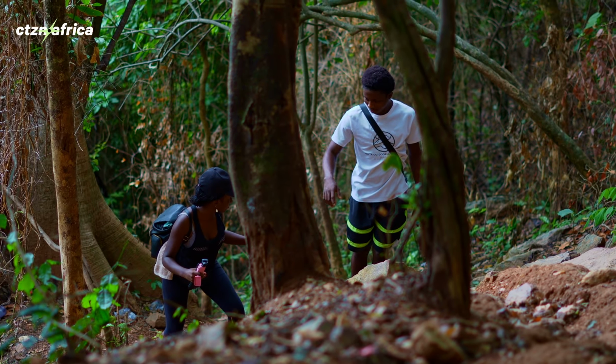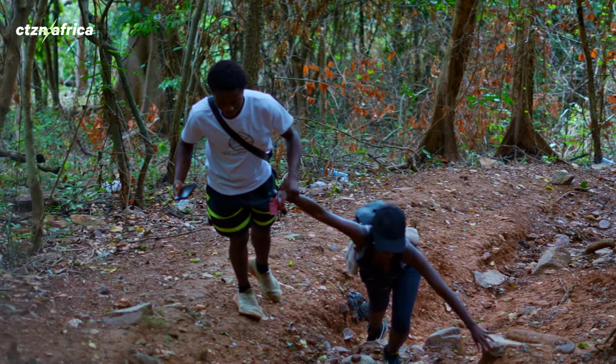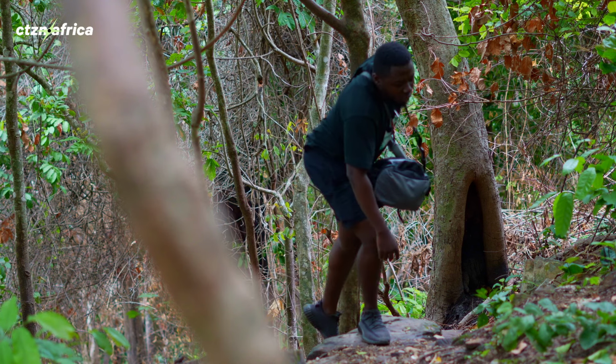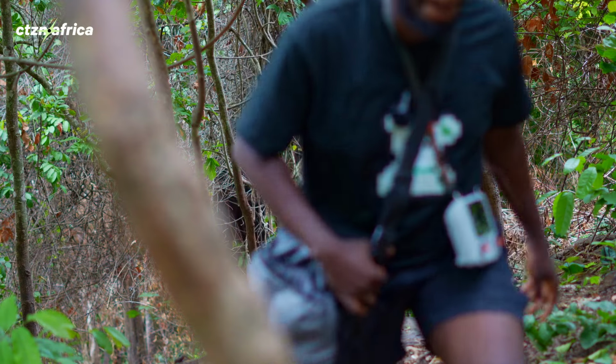And then we move to level 3. Level 3 is what we call the rocky stretch, the most physically demanding part of the climb. Hikers often use their hands for balance as they move across uneven terrain. It's steep and breaks are frequent.